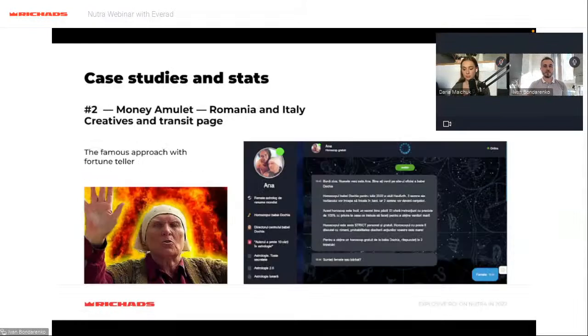All right, case number 2. It is an e-commerce product, Amulet, for Romania and Italy. It is a very famous approach from spy services with a fortune teller. This kind of grandma is in the creative and the pre-lander page. Here is a chat you see on the pre-lander with her, where she's asking questions and telling about the advantages of the amulet. Then comes a landing page, which is quite wide as well. So also a good flow with creative, landing page, and pre-lander.